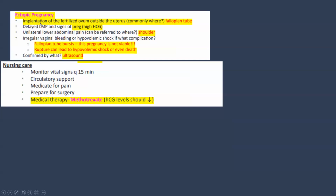Sometimes we have an ectopic pregnancy. That's when it didn't implant right, and it's usually in the fallopian tube. These mothers will have a delayed or missed menstrual period and signs of pregnancy. So they will have very high HCG hormone, but they will also have unilateral lower abdominal pain, and this can actually also be referred to the shoulder. It's like a referred pain, from the first trimester.